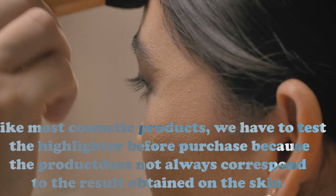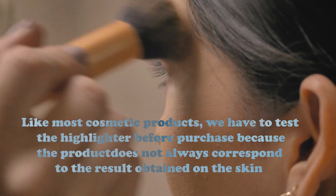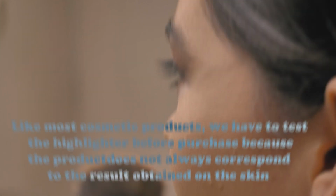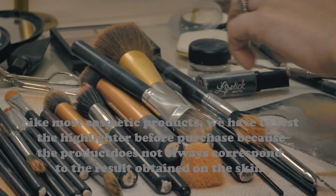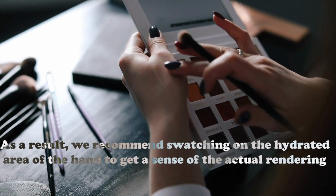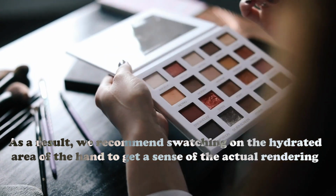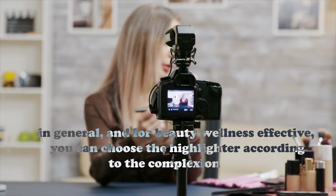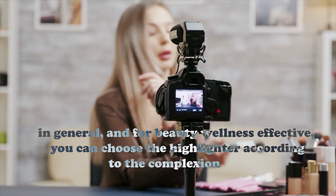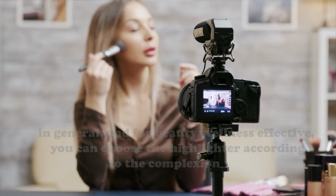Like most cosmetic products, we have to test the highlighter before purchase because the product does not always correspond to the result obtained on the skin. As a result, we recommend swatching on the hydrated area of the hand to get a sense of the actual rendering. In general, and for effective beauty results, you can choose the highlighter according to the complexion.